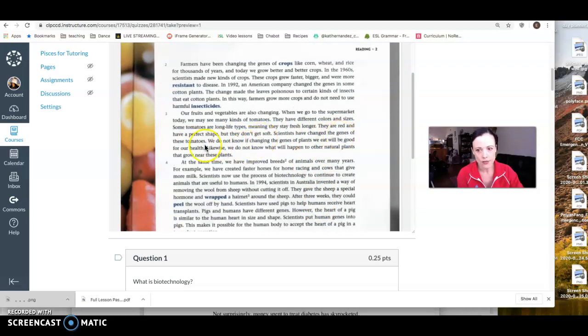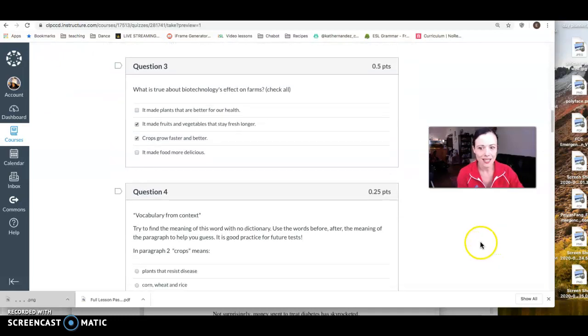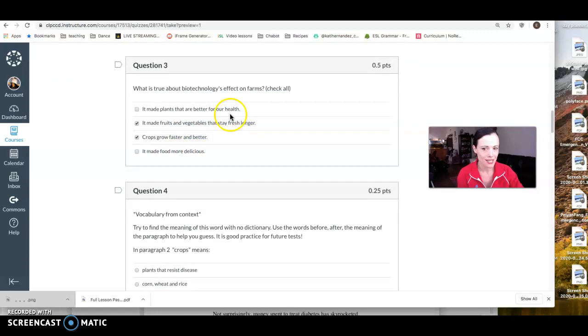Scientists have changed the genes of these tomatoes. Okay, we do not know if changing the genes of plants we eat will be good for our health. Oh, we don't know if changing the genes of plants we eat will be good for our health. So, in other words, maybe changing genes on the plants, it could be bad for our health. Okay, and then likewise, we don't know what will happen to other natural plants that grow near these plants. So I didn't see anything about more delicious, and it sounds like actually they worry that changing the plants is bad for your health. So I'm not going to check it.